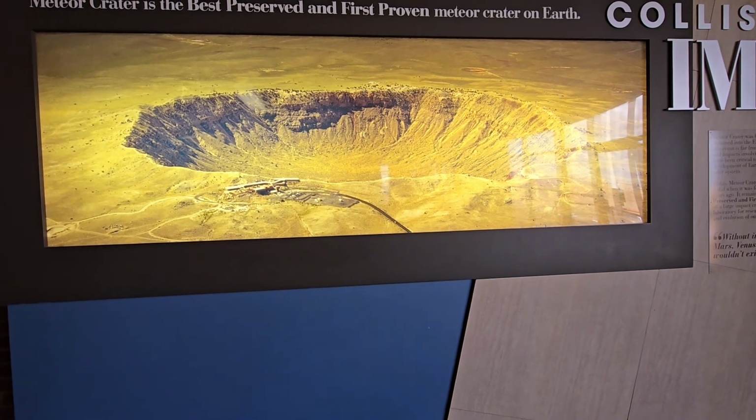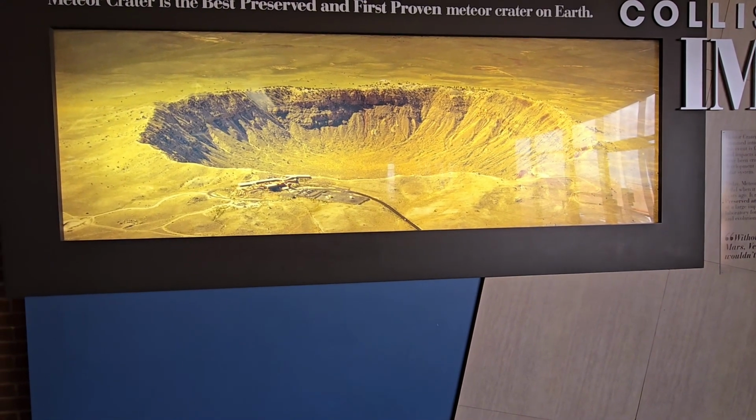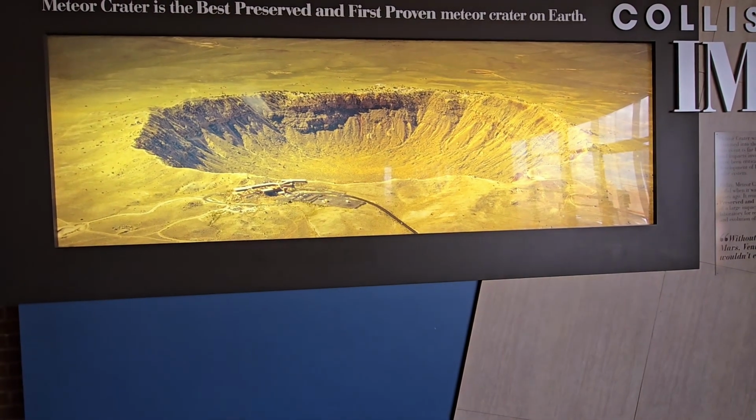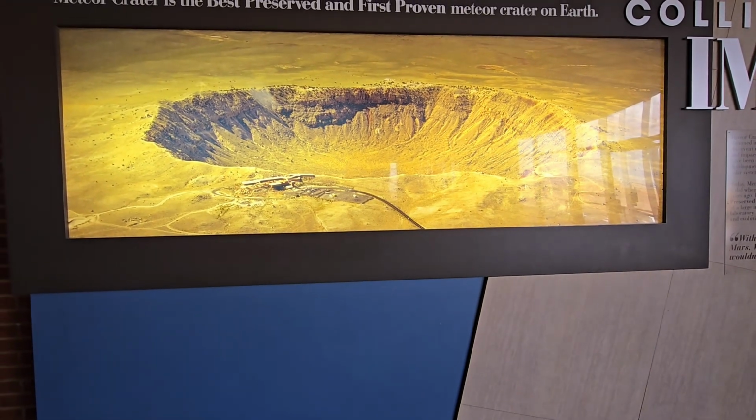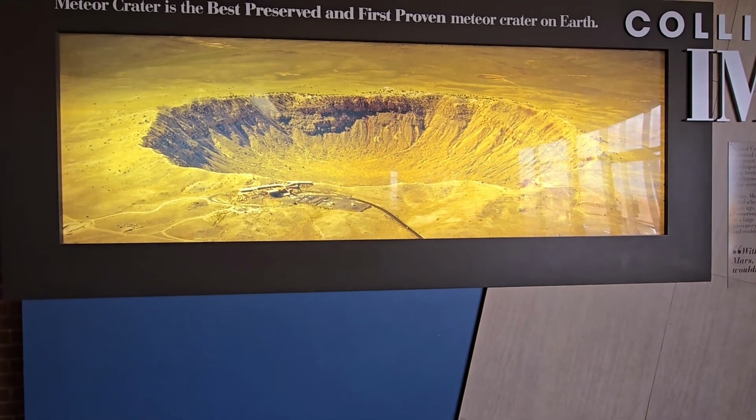The first time I saw this was in a movie called Starman, starring Jeff Bridges. They filmed the movie here, and I was so fascinated by it that I looked it up and studied it, learned about it, and now I'm here. Isn't that cool?